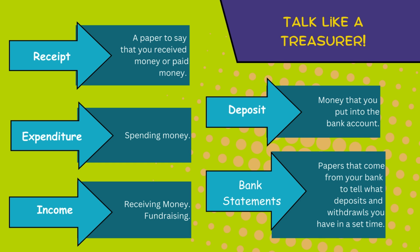Income. So what is income? Income is receiving money, via fundraising, donations, however your club is receiving money. And you will need to make sure you give them a receipt for receiving that money.